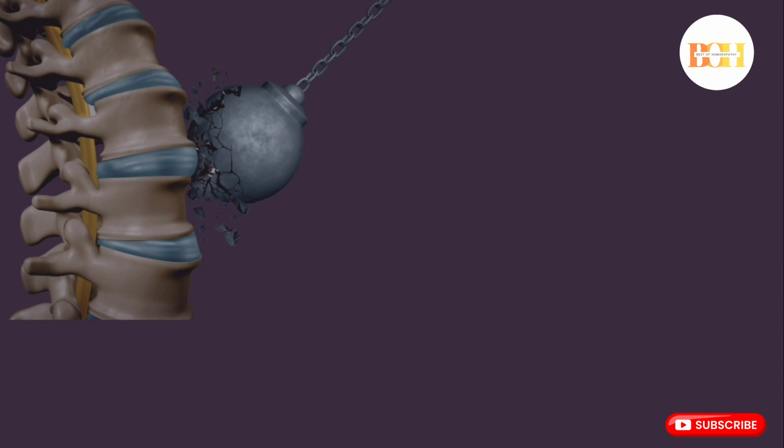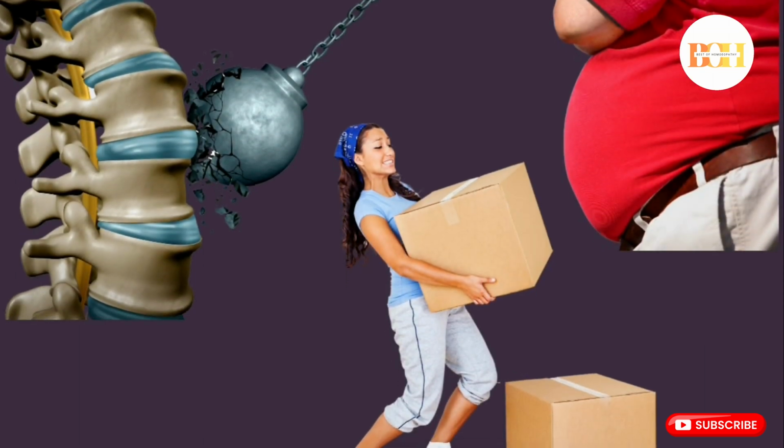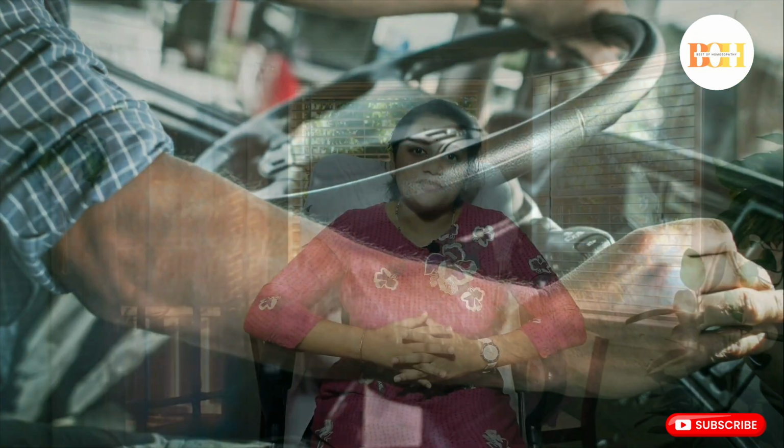The problem of slip disc is common in old age because of the normal age-related damage which happens to the disc. Other than this, there are some other conditions which can also lead to slip disc. These include direct damage to the spine, constantly lifting heavy weight, and also a sedentary lifestyle where a person is always sitting for a long time, for example like that of a driver.